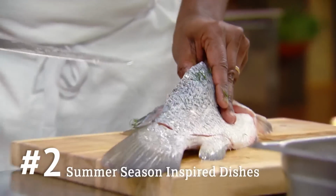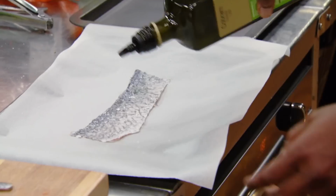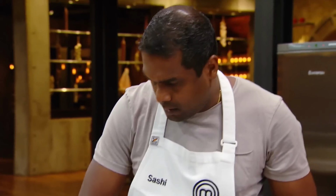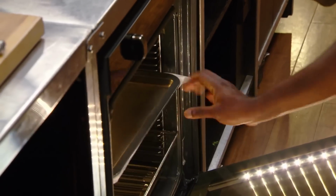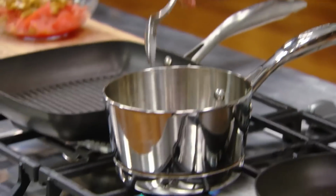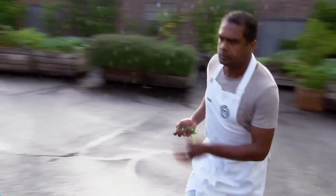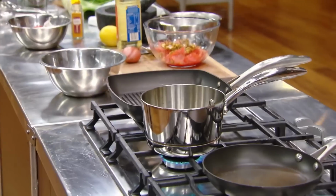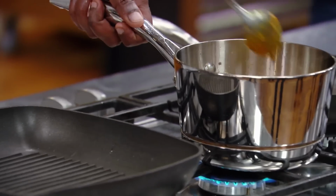For today's summer dish, I'm doing pan-seared barramundi with rasam broth, grilled fennel and cherry tomatoes. I want to get my crispy skin in the oven so it can get golden brown. Then I start working on my rasam broth. I need to make sure it's packed with flavor. So I get some fresh coriander. Rasam is primarily made with tamarind, tomatoes, spices, garlic and turmeric.